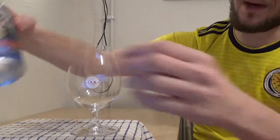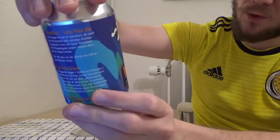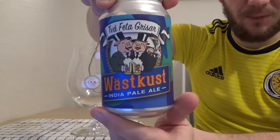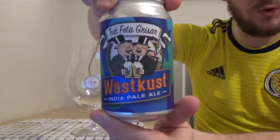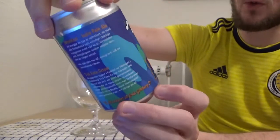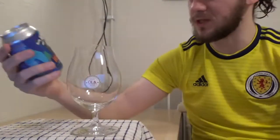So for this review we are going to go for the first time to Två Feta Grisar, basically two fat pigs, and we're having a taste of their Wästkust, which is a 6.5% IPA. This is one of two beers that they do in cans from what I gather, and this one was released through the local assortment. I got this one on the 1st of March 2019 through Systembolaget here in Sweden.